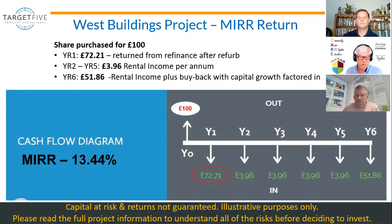In particular, if you're getting 72% of the money you put in back in the first 12 months from the refinance, and then a series of cash flows later, this is like buying and holding a property. You add value, you refinance, you recycle your cash. Well, the best way to measure that is with a formula that can actually accommodate the different flows.